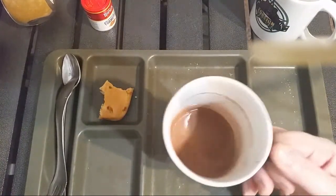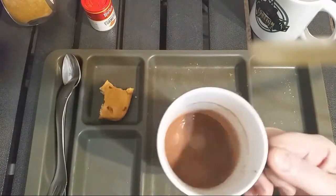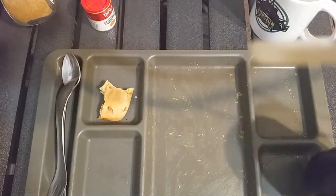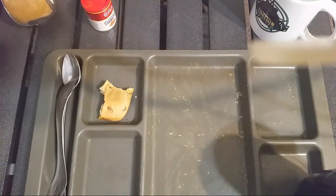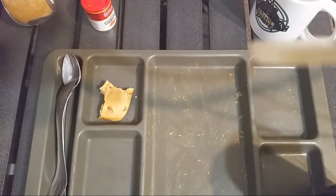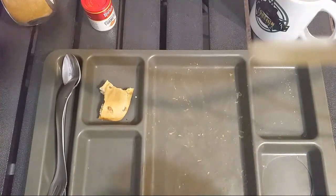But if you're careful when you're doing that, and you literally eat it right out of the bag, and it doesn't spring a leak on you, all you have to do, you throw away the bag, and all you have to do is clean off your spoon.